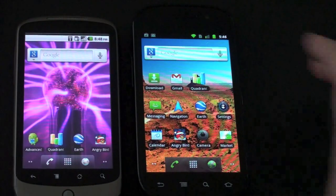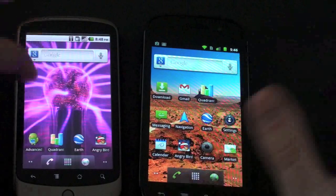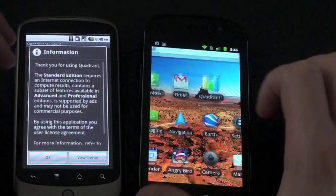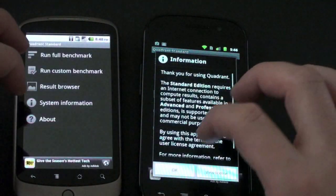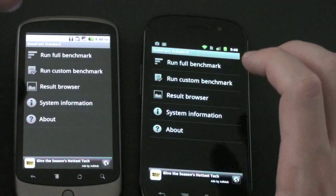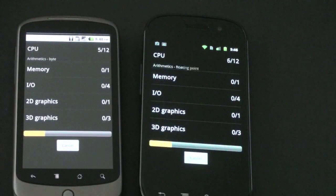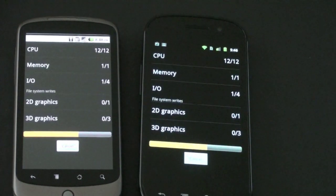Alright, so go ahead and hit launch on each of these. And this isn't a speed test for how quickly the application loads, it's just a benchmarking test. So we'll hit OK, we'll do the licenses there, and we'll go ahead and run full benchmarks on each. And even right here, you can really see a difference between the black levels on the Quadrant test. It looked much darker on the Nexus S than it does on the Nexus One.